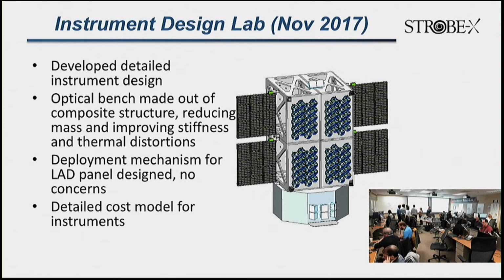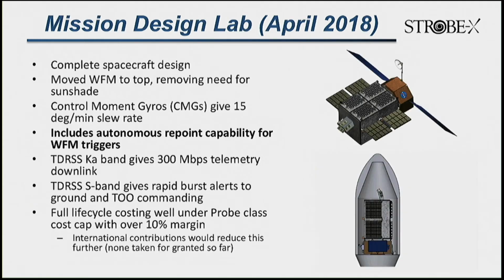They worked out the deployment mechanism for these panels, so they launch closed and then are deployed. There's no concerns with that. That's very straightforward because these have a 1 degree field of view collimator. We don't have to point to sub-arcsecond levels or anything like that. So it's straightforward to deploy and put those out. And they did a detailed cost model for all the instruments. And there we are working in the IDL.